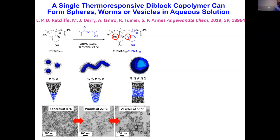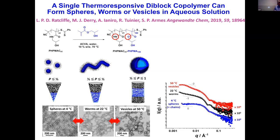Now, if you talk to my collaborators at Sheffield, they will say, oh, well, TEM is all very well, but images are cheap. What you really need is to do the scattering experiments. But they work out pretty well as well. These are three small angle X-ray scattering patterns. This is I of Q versus Q here, where Q is the scattering vector. And I don't know very much about SAXS, right?